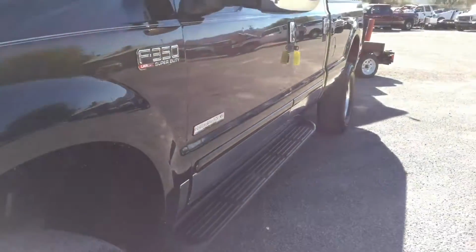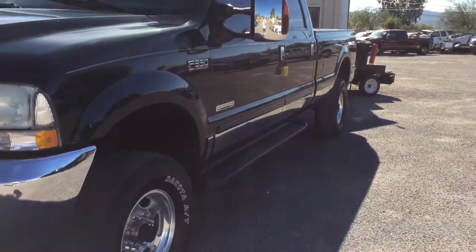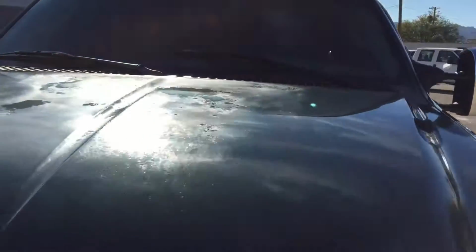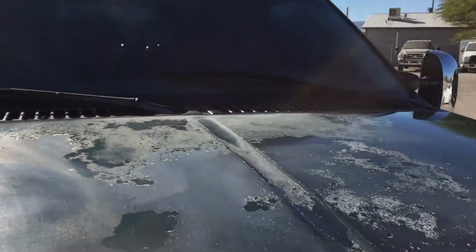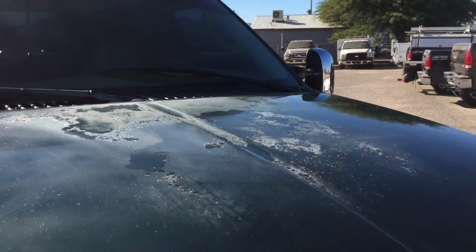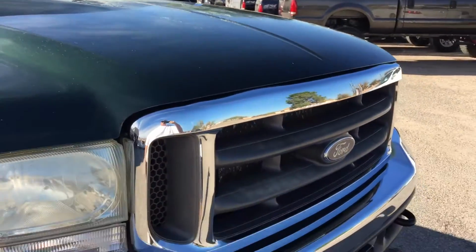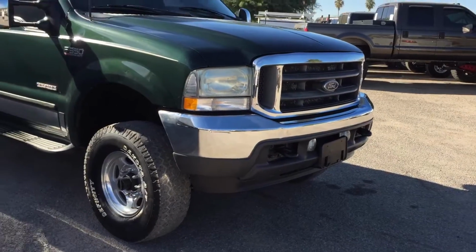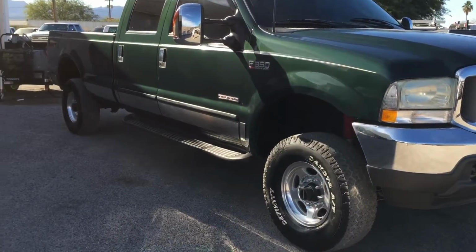Tires are pretty bad. I would say the tires are probably 20 or 30% tread. This is an Arizona truck, and it's a dark colored truck, so you're going to get this. We're not going to do anything with the cosmetics of this truck because we're trying to keep the price down. And the price on this truck is going to be very, very fair.